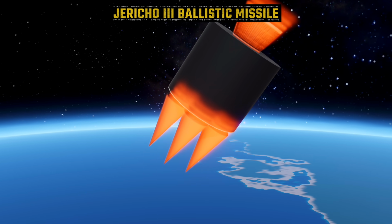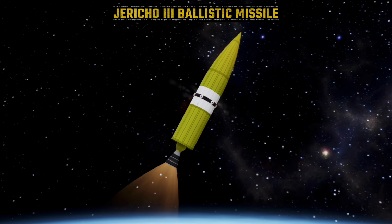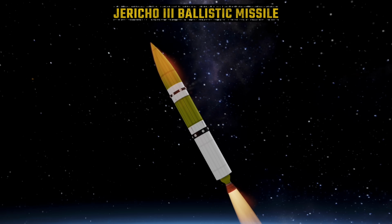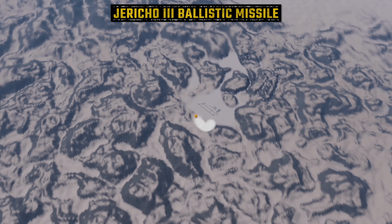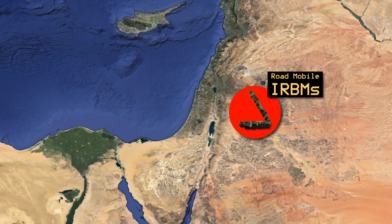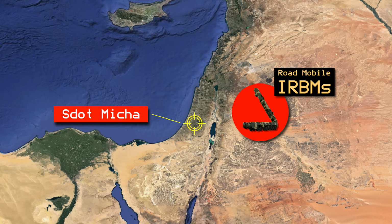In July of 2013, Israel tested an improved version of the Jericho 3 missile, the Jericho 3A, with a new motor offering the missile an intercontinental range exceeding 3,400 miles. Israel has 46 Jericho 2 and Jericho 3s deployed at Sdot Micha, near the town of Zekharia in the Judean Hills, approximately 17 miles east of Jerusalem.